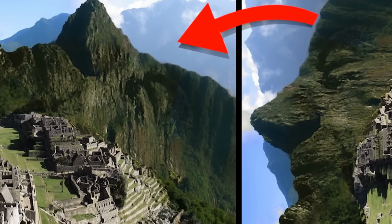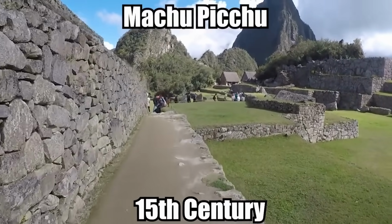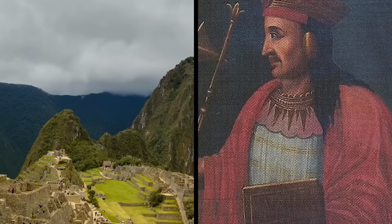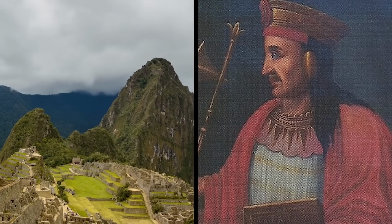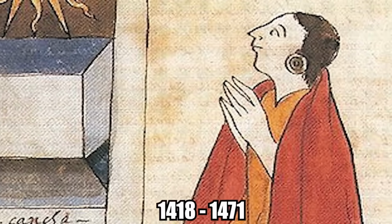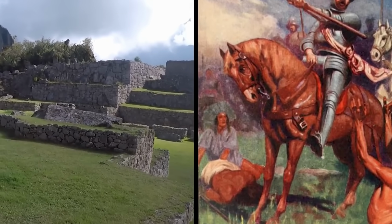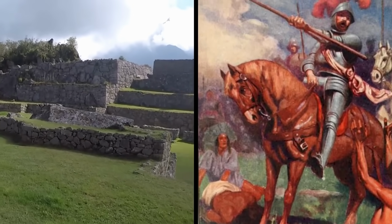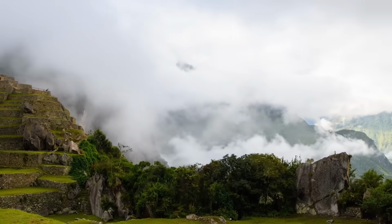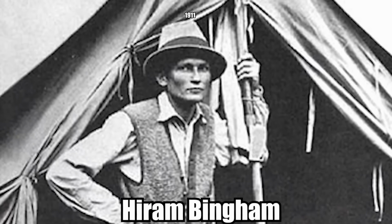The face of Machu Picchu. The 15th century Inca citadel, famously known as Machu Picchu, was built on a mountain range 7,970 feet high. Experts believe that the site was constructed around 1450 as an estate for the Emperor Pachacuti, who lived from 1418 to about 1471. Machu Picchu was abandoned just a century after it was created at the hands of Spanish conquistadors. Oddly, however, it was not known to the outside world until centuries later, when American historian Hiram Bingham drew widespread attention to it in 1911.